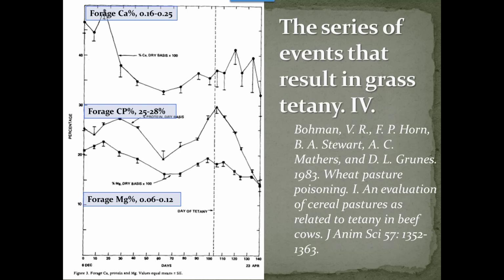Now here are the calcium and magnesium numbers in those same forages. There's the requirement in the green line of what forages should be. In these forages, calcium should be 0.3, but it ranges from 0.16 to 0.25, and magnesium should be 0.2, and it's below requirement throughout the time frame.